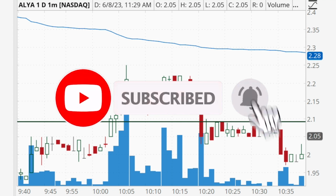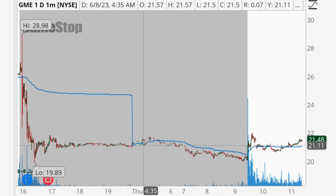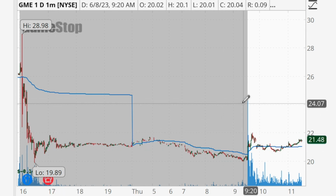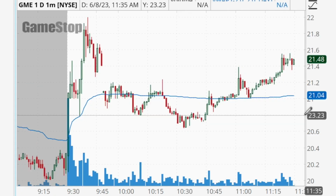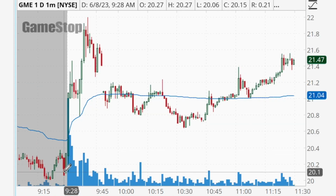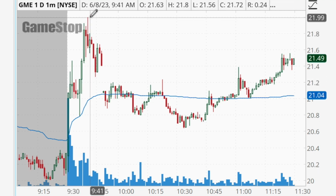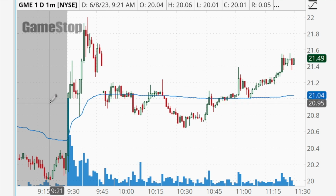But the other trade that I actually placed today was with GameStop, GME. GameStop was gapping down big in pre-market from their earnings report in extended hours trading. And we could see at the market open, it starts to rebound really nicely from that big gap down. It opens just above $20 per share. About 10 minutes later, it's all the way up to $22 per share. And it ends up getting halted.